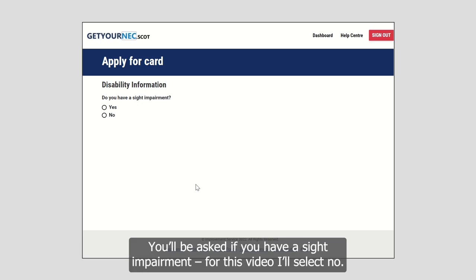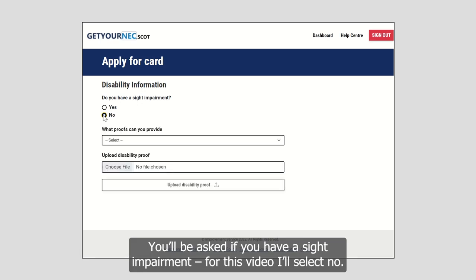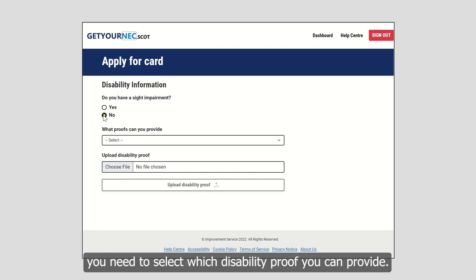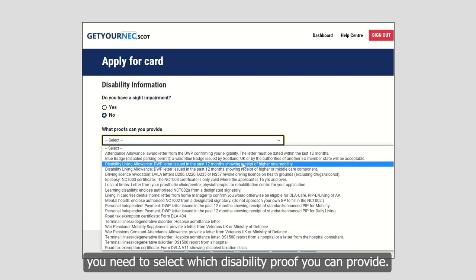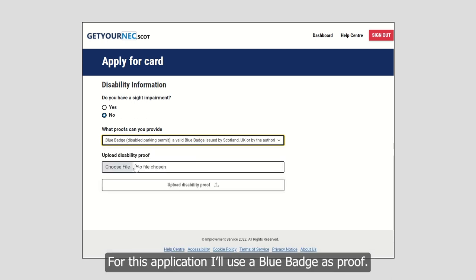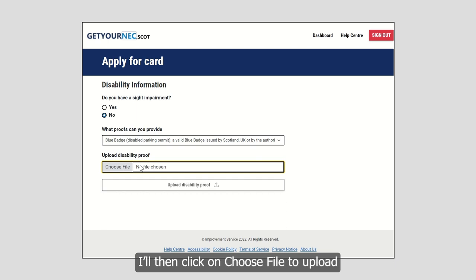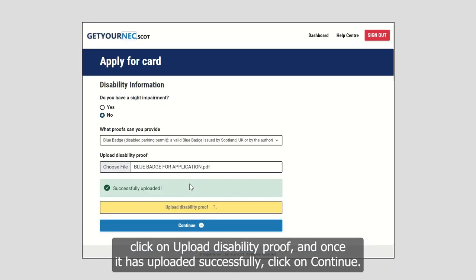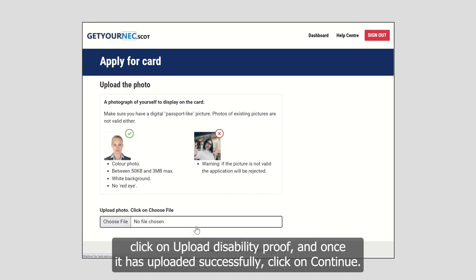You'll be asked if you have a sight impairment. For this video, I'll select No. You'll then see a drop-down list appear. You need to select which disability proof you can provide. For this application, I'll use a blue badge as proof. I'll then click on Choose File to upload an image of the back of the blue badge, which shows your details and photo. Click on Upload Disability Proof, and once it has uploaded successfully, click on Continue.